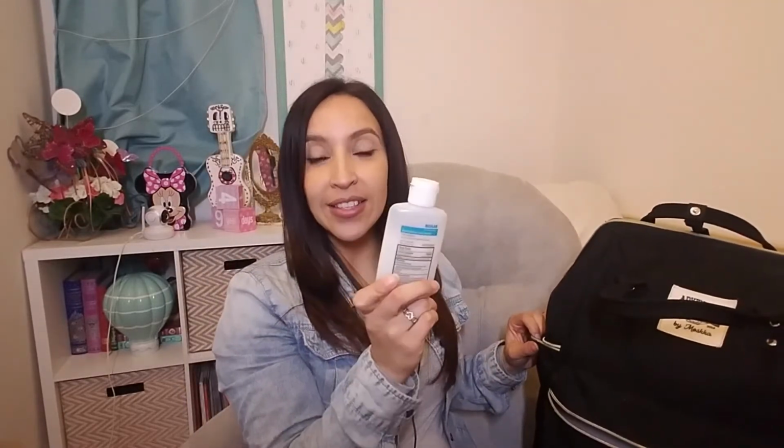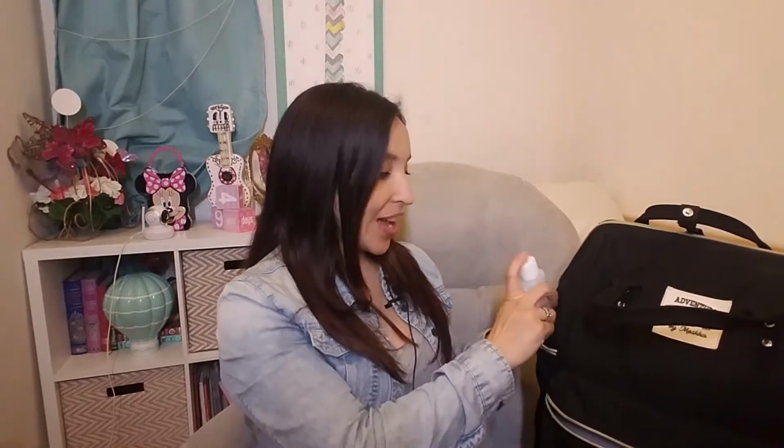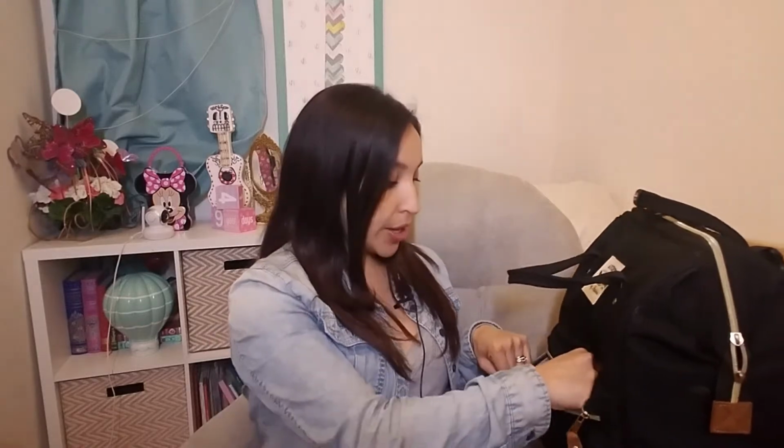So we have hand sanitizer. I always carry, you're going to see I have a lot of hand sanitizer, and that's because of the Gtube feeds. If I have to do a feed on the road or when we're somewhere, I just want to be prepared, make sure that we have access to something that can clean our hands, because we need to clean our hands before we do the Gtube. We put the feeding tube into Kaidynce's little button. So I just want to always make sure that we have access to something that can clean our hands.